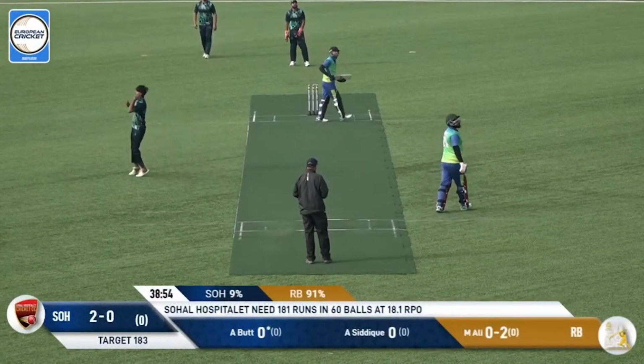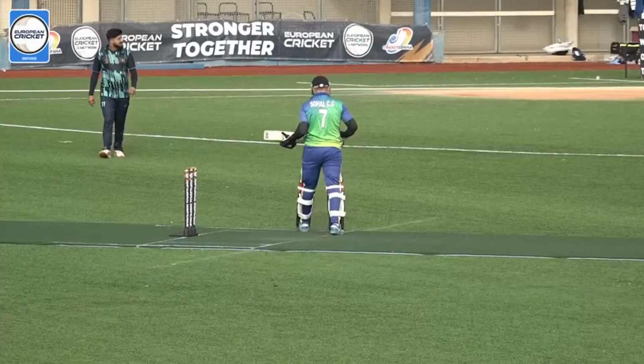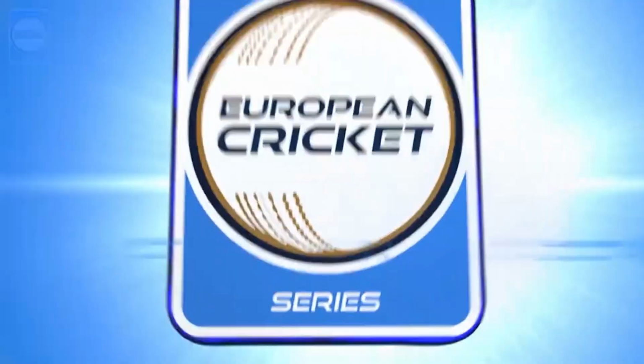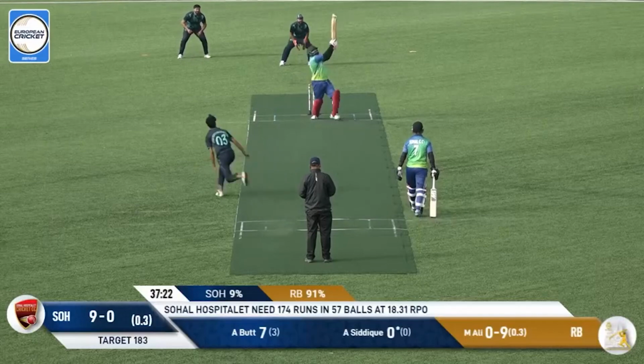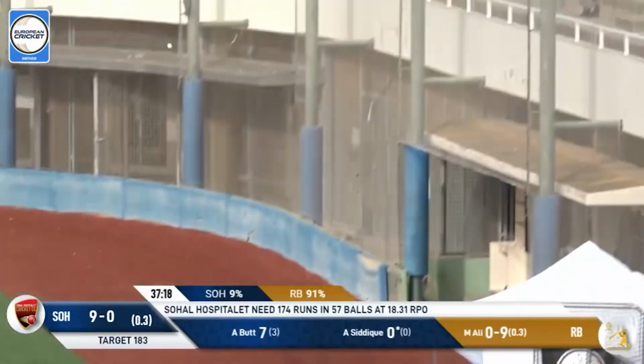Did some work with them. That's a nice looking shot. And that is aggression and frustration all put into that one ball that gets pelted out of here by Asjad. To all of those silent heroes, nothing silent about this. It's been absolutely crunched.